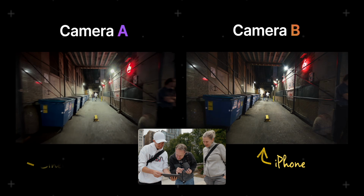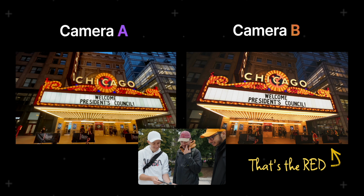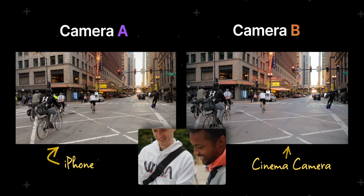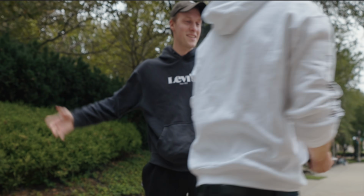iPhone, this camera. I think the Komodo's on the left. That's the Red right there. No, that one's... You sure? Are you going to lock in your answer? Locking in my answer, I can say B is the iPhone and A is the nice camera. We will see. Are you going to tell me?